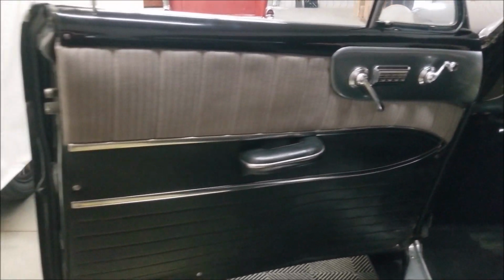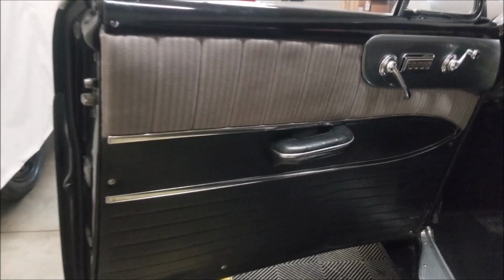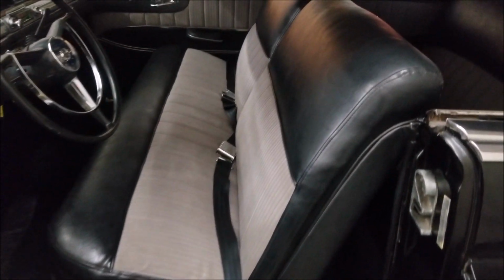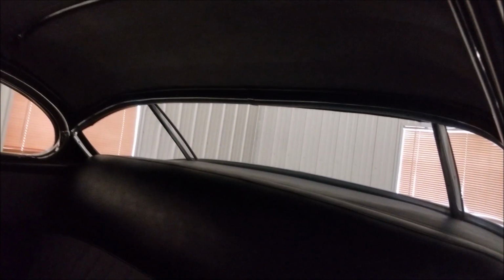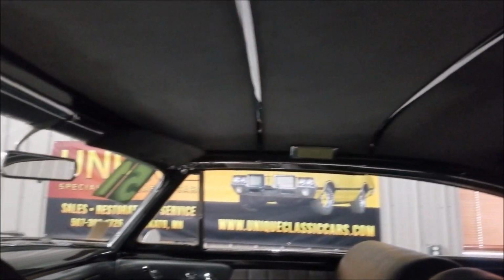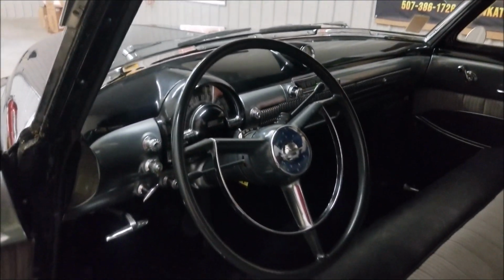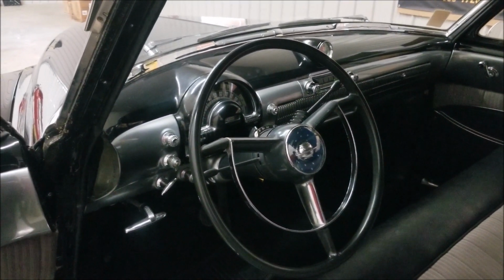Interior has also been redone. There you can see we've got power windows. Power windows do work. They're all down. Interior done up in a cloth vinyl gray black combination. See the seat's in nice shape. Has the seat belts installed in the front. Just come around and look at the rear. Rear seat matching, also very nice shape. Headliner with the crossbows, chrome crossbows. How cool is that up there? Also nice shape. Other than that, it retains the stock dash and steering wheel.